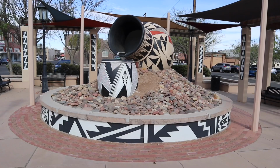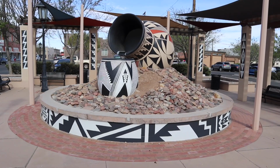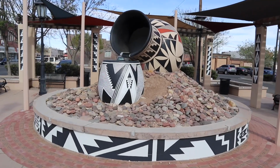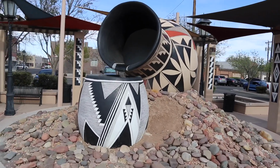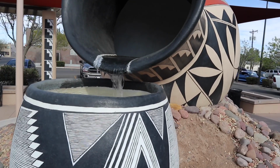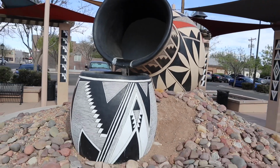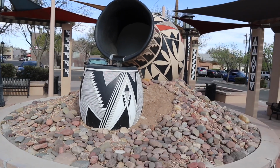This downtown crossroads centerpiece not only is here for looks, but it's also active. Water is being emitted from the top portion down into the bottom. I didn't notice that at first till I walked closer.